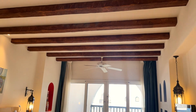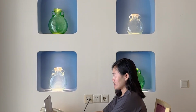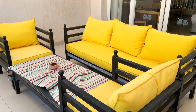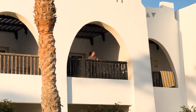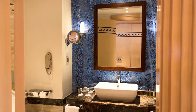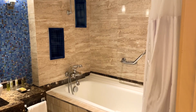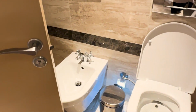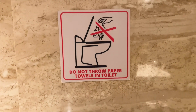It had high ceilings, a workspace, great natural lighting, a huge balcony with furnishing that you could relax on with a gentle November breeze as you appreciate your view of the Red Sea. The restroom was luxe. A bath with shower, a toilet, and a bidet, which we didn't know how to use.